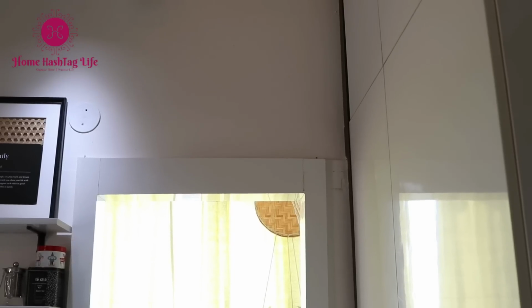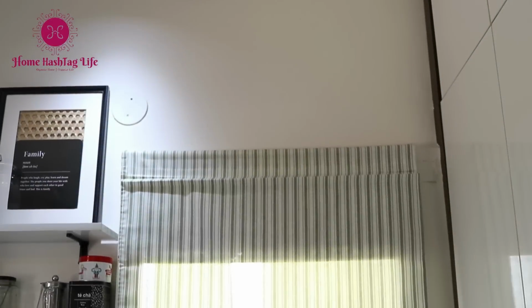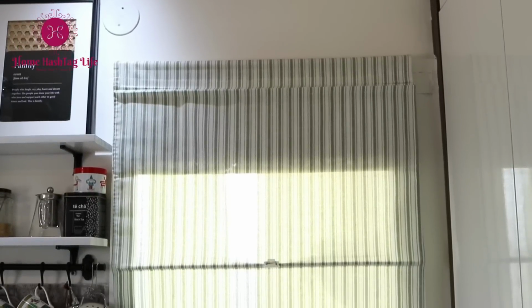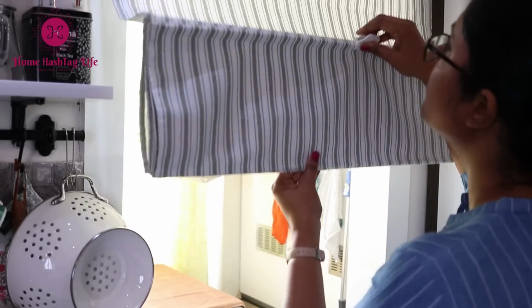This is how the space was looking before I added the blind. And this is the after. A perfect, affordable and ready-made solution for any window or door.